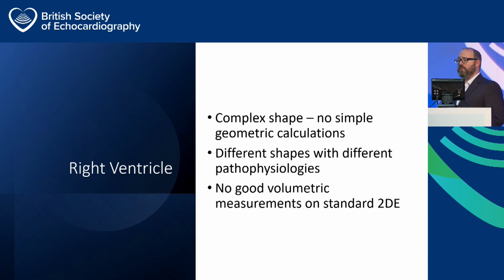So the right ventricle actually has a very complicated shape, and you can't make simple geometric assumptions. With the left ventricle, because it has this conical shape, there are a fair number of fairly valid geometric assumptions you can make, but the right ventricle has a very triangular shape. It has an inlet and outlet portion, and also, very importantly, with different pathophysiologies, that geometric shape actually alters substantially. So there's no good volumetric measurements of the right ventricle on standard 2D echocardiography.